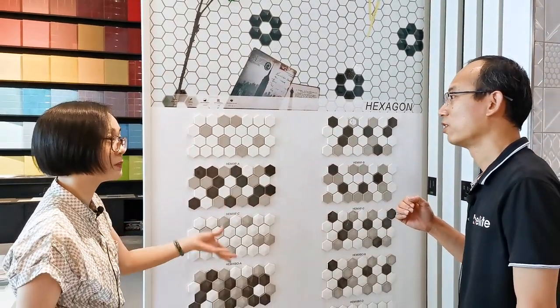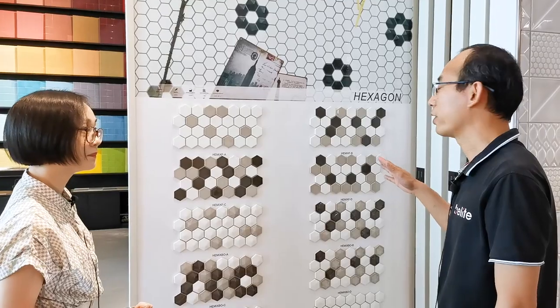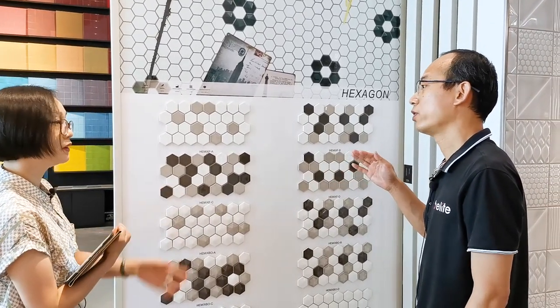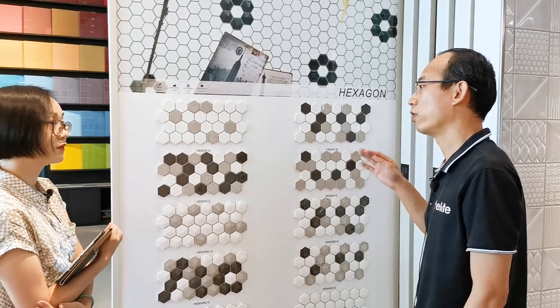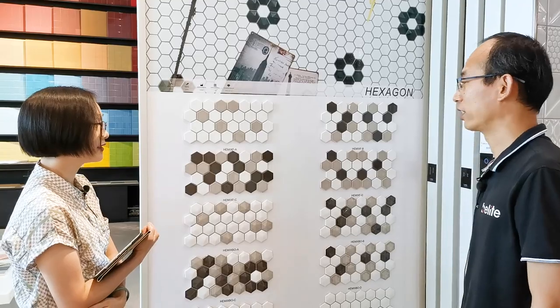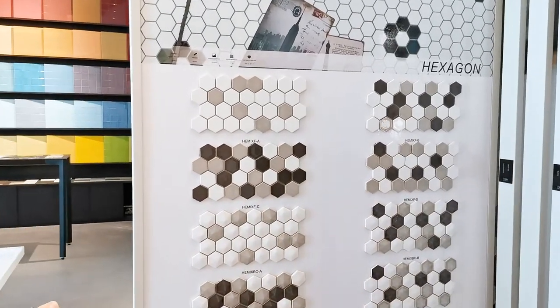So what's the difference between them? Usually the ceramic mosaic is suited for the wall, and the porcelain mosaic can suit both the wall and the floor. Both wall and floor. Yes. I see. Okay, let's see the next.